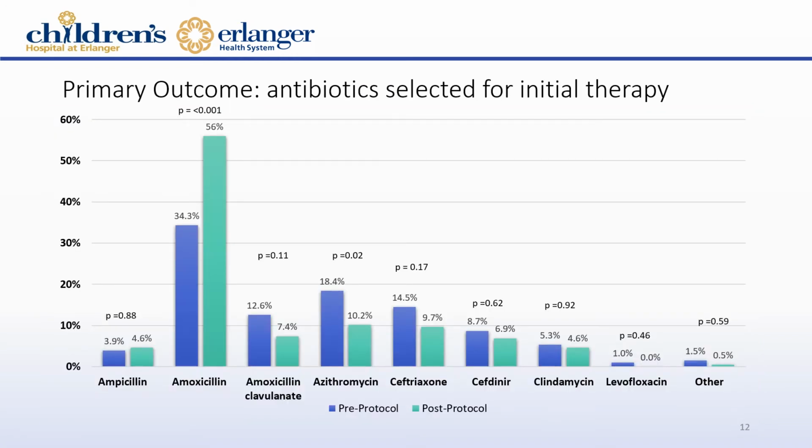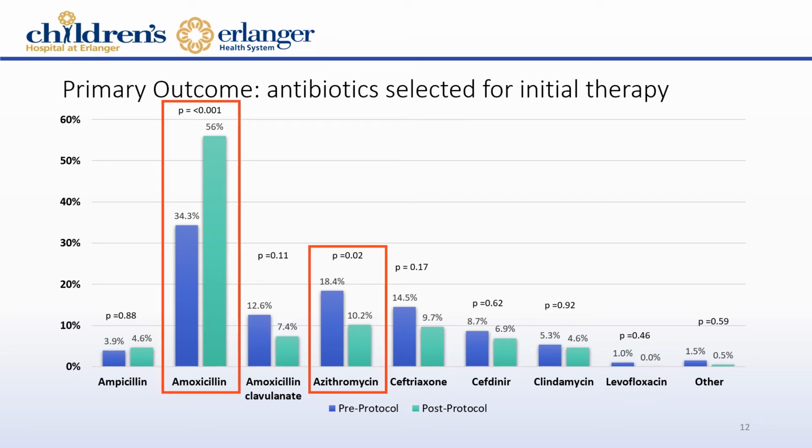For the primary outcome of this investigation, there was an increase in the amount of amoxicillin used in the post-protocol group. There was also a decrease in the amount of cephalosporins used, as well as azithromycin used in the post-protocol group. Both amoxicillin increases and azithromycin decreases were found to be statistically significant.